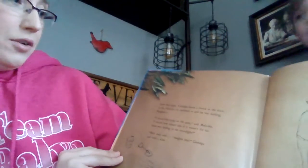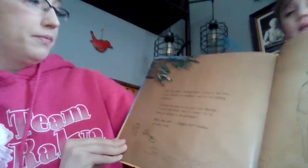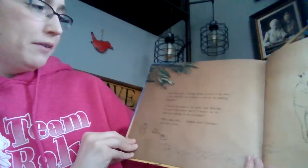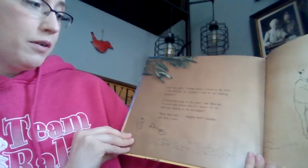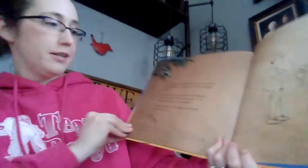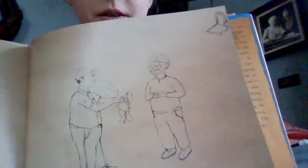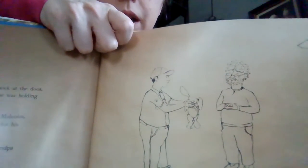Later that night, Grandpa heard a knock at the door. It was Malcolm the mailman, and he was holding Raspberry. "I found him lying on the path," said Malcolm. "I would have missed him if it weren't for his silver ears shining in the moonlight." Well, well, well. Imagine that, Grandpa said with a wink. Here they are. There's Grandpa answering the door. There's Malcolm handing over Raspberry.